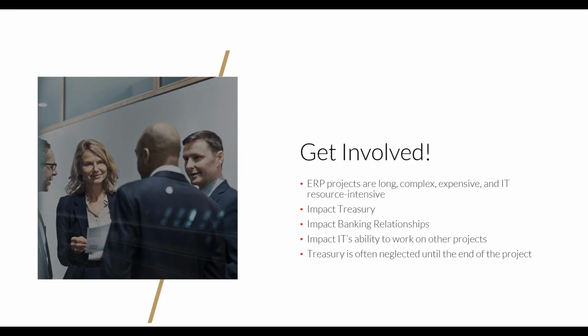It allows you to save money and to potentially implement a treasury management solution or a payment hub that can also provide additional benefits. Keep in mind that if your organization's ERP project is already in flight, it's never too late to get Treasury involved.